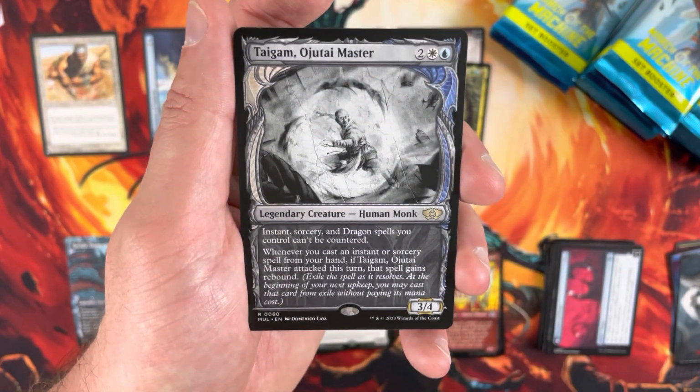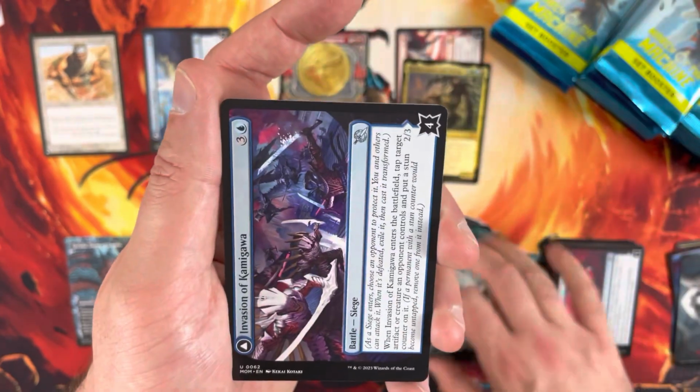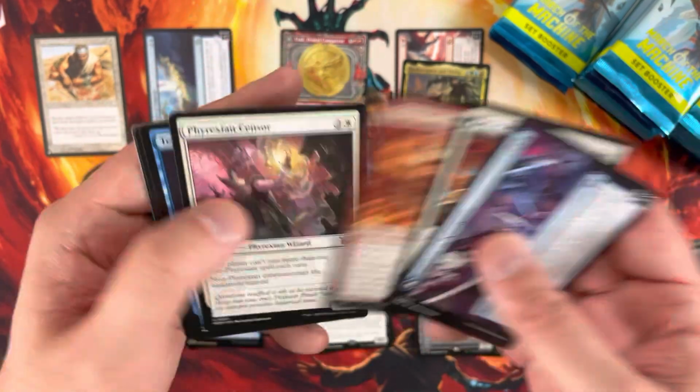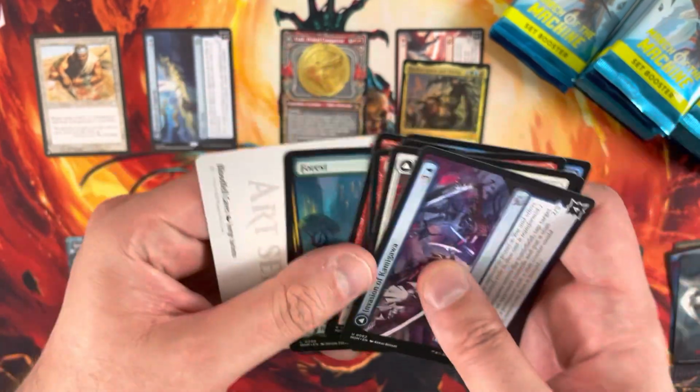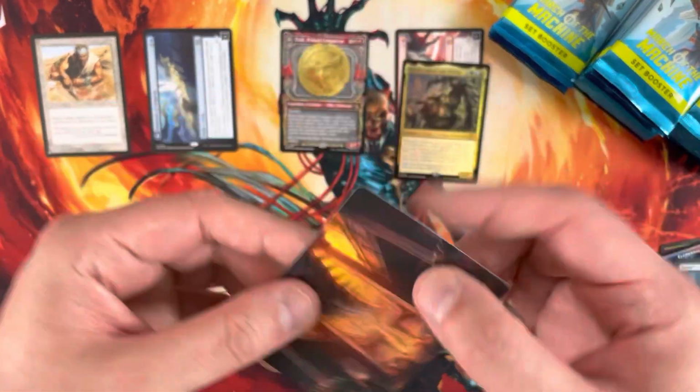Taigam, Ojutai Master. Nice multiverse rare, legend rare after that. Invasion of Kamigawa. And some other fun stuff after that. Nothing of super substance. And there's our art card.